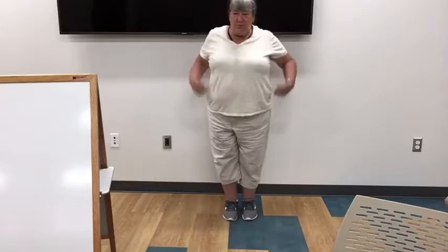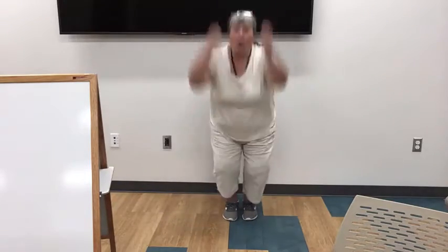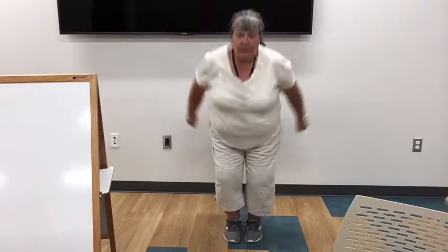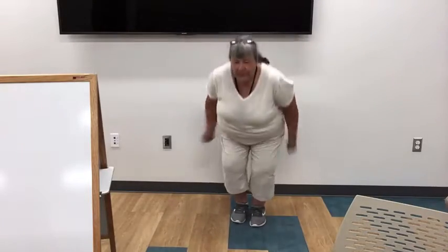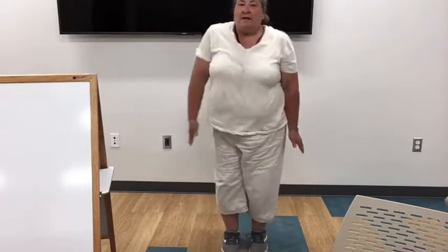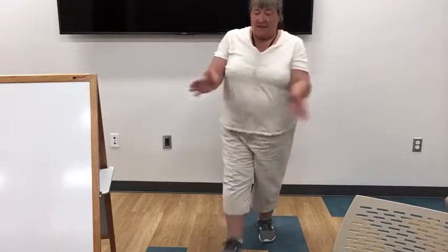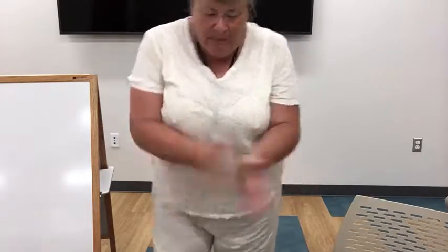Now, we have to put the whole penguin in. Here it goes. You put the whole penguin in. You put the whole penguin out. You put the whole penguin in and you shake it all about. You do the penguin pokey and you turn yourself around. That's what it's all about. Thank you, penguins. That was so much fun.